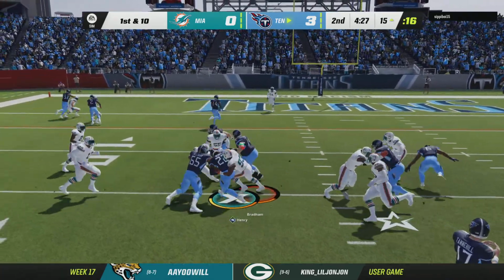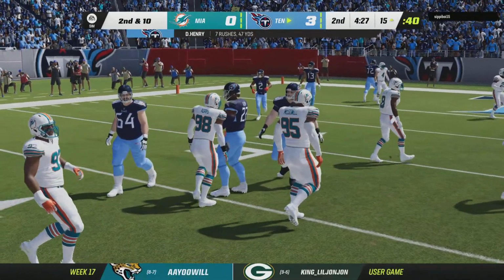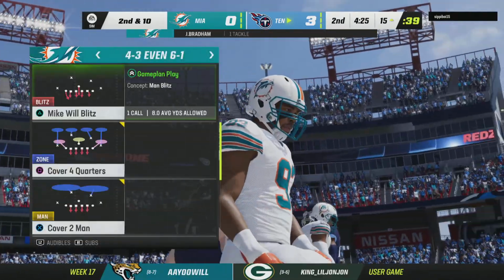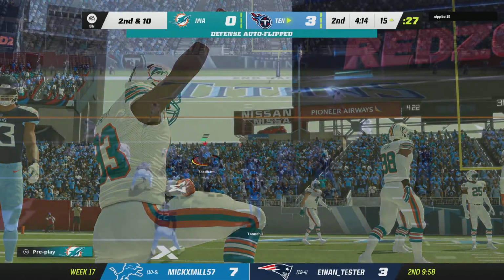A first down carry for Henry. And nowhere to run on the interior of that defensive line. He'll get back only to the line of scrimmage. Officially no gain on the play, and it's 2nd down.